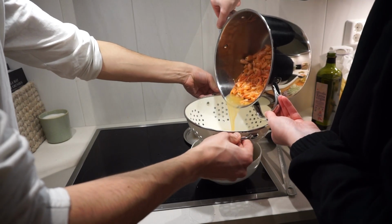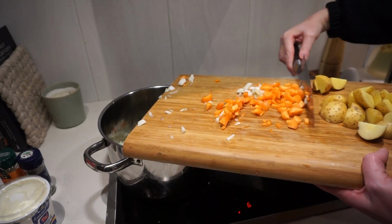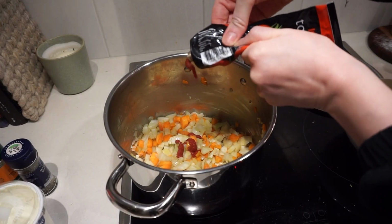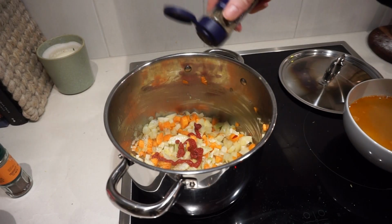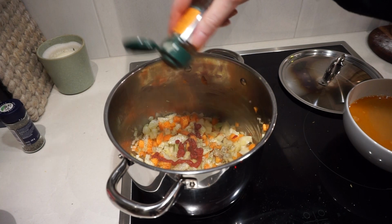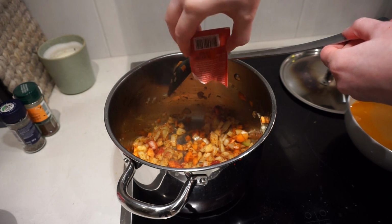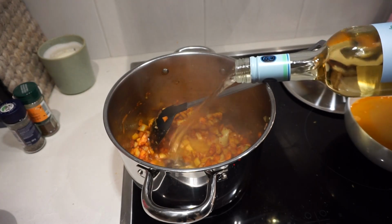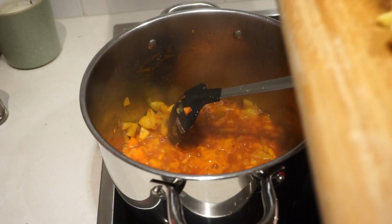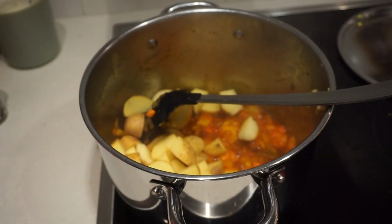Strain the liquid. I double strain it to get a clear broth. Rinse the saucepan and fry the vegetables together with tomato paste, salt, black pepper, chili pepper, saffron and garlic. Once the vegetables are softer and the spices are aromatic, add the white wine. If there's alcohol in it, cook it for a little bit before adding the broth. And potatoes.